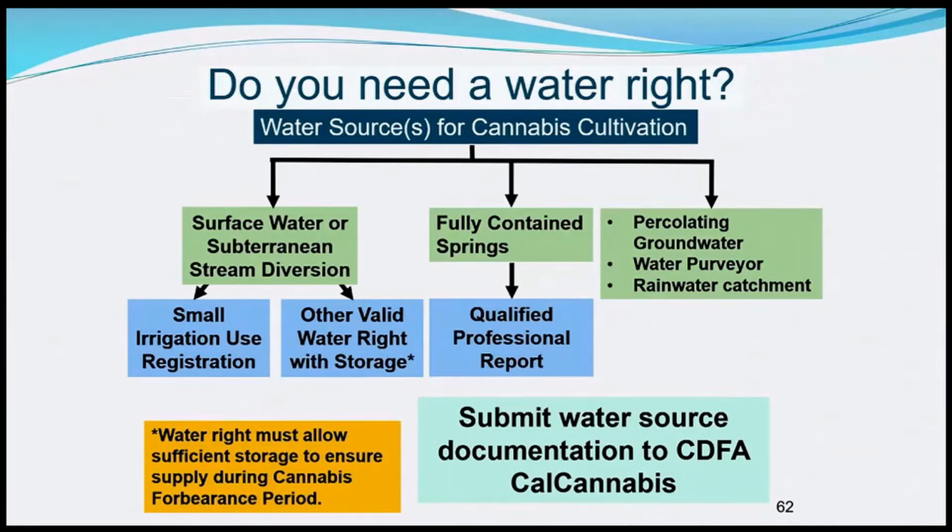On the right, we have exempt sources. They are not within the permitting authority of the Division of Water Rights, but you will still need to register through the application portal to obtain your notice of receipt. This notice of receipt, sometimes referred to as an NOR, is to be submitted to CDFA in place of a water right to obtain your CalCannabis license. These sources include groundwater wells, water purveyors who should have their own water right, and rain catchment ponds.